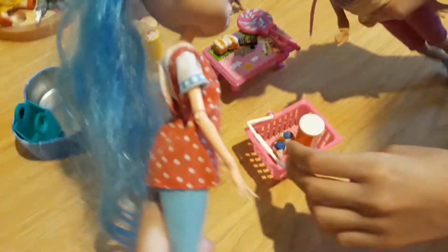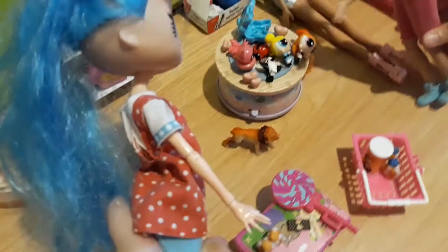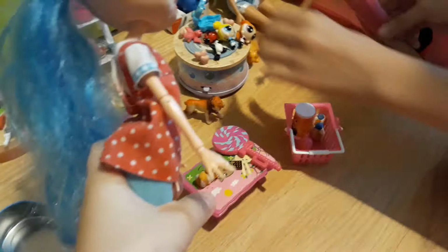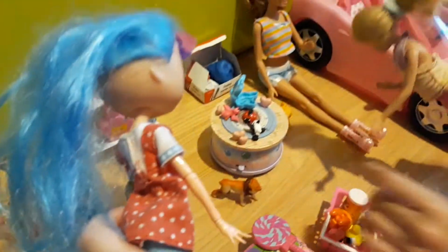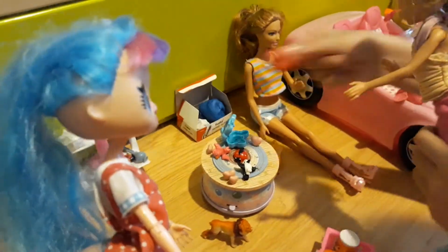Okay. There. So, Stacie, what should we get from this section? Because I don't know what Applejack and Shimmer like. Okay. Let's get these two girls and this kitty. Okay, I think that's good. Take them and put them in the shopping basket. And then, what do you think? I see a dough section over there. You need some dough for crafting, right? Let's get only one red one. Yeah, because we have some.